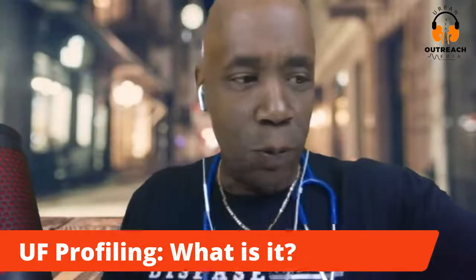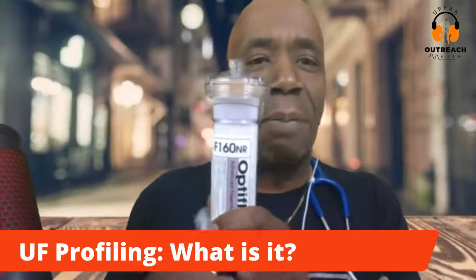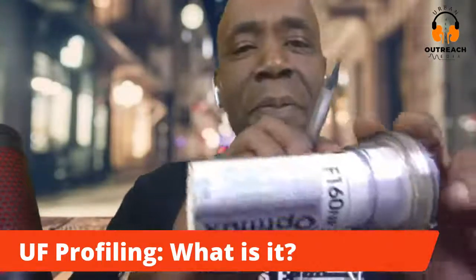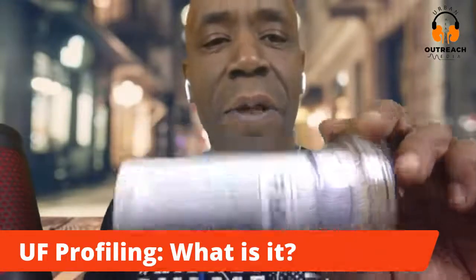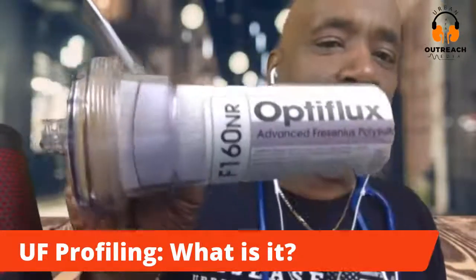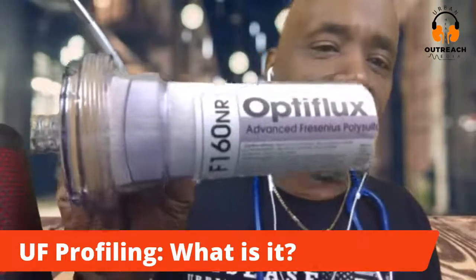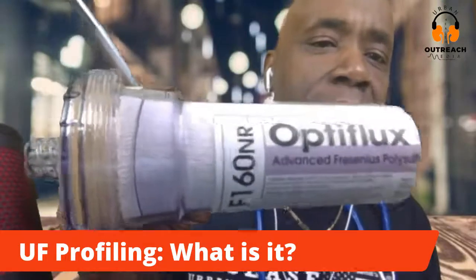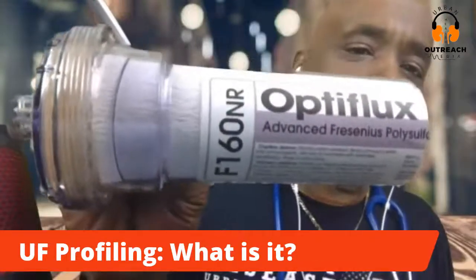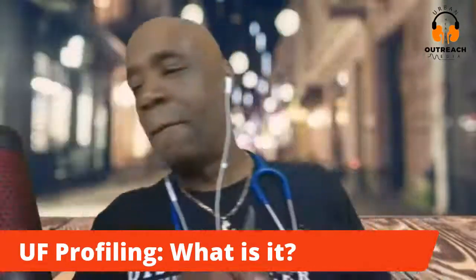So again, the artificial kidney. This particular model is the Fresenius Optiflux F160. Let me turn it around. You've got different sizes. This is the smallest in the U.S. stock of the Optiflux F series, the 160. Then you've got the 180, 200, and 250.